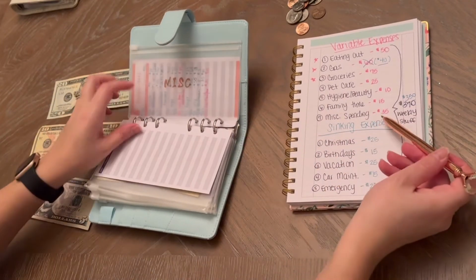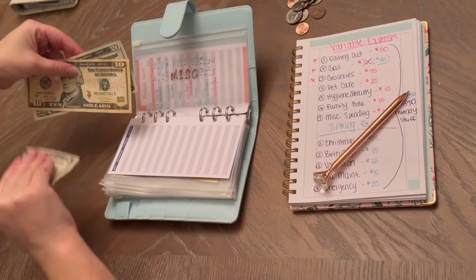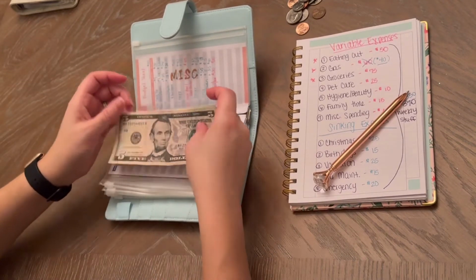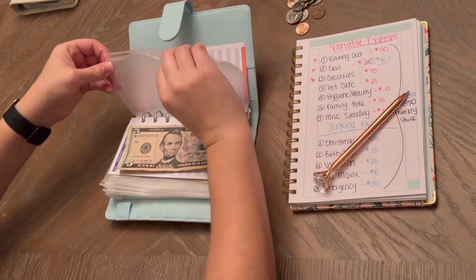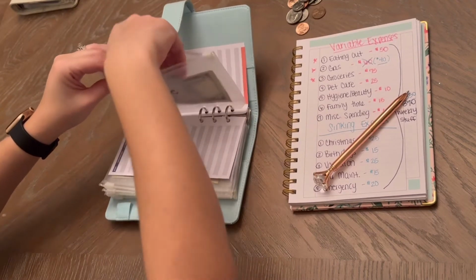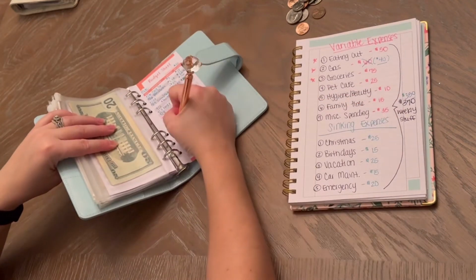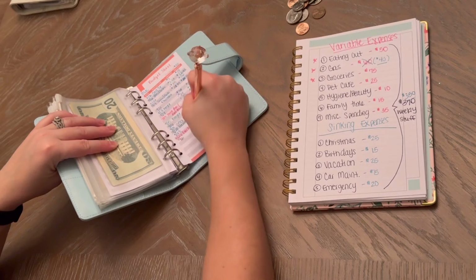My miscellaneous fund gets $35 a week. This fund comes in handy in case I go over budget on any of my other envelopes, or something happens and I need something that doesn't fall into one of these categories. So I always allocate $35, and I continue to let it roll from week to week. That is it for my variable expenses.